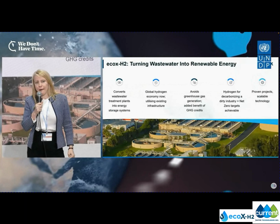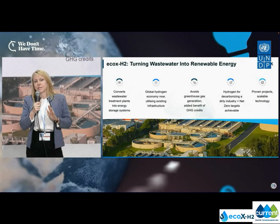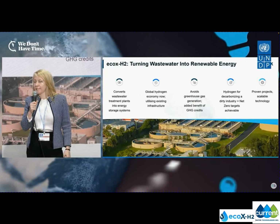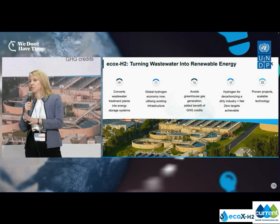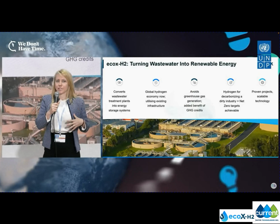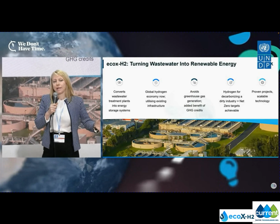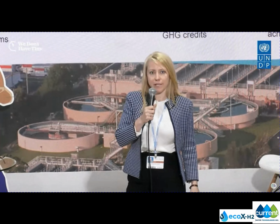I'd like to now talk about some of the other goals that we're looking to achieve with this process. So firstly, we're wanting to convert wastewater treatment plants into energy storage systems. And that's a really exciting concept. We're taking an asset and we're also making it a revenue-generating asset. Now, the next point is that global hydrogen production, we can actually bring it now. We're utilising existing infrastructure, so our source material, that wastewater, is brought to the central point of treatment already. All that infrastructure is there, so we can take advantage of that.